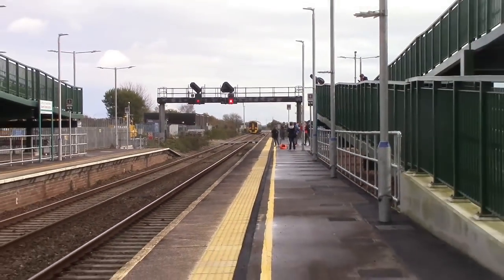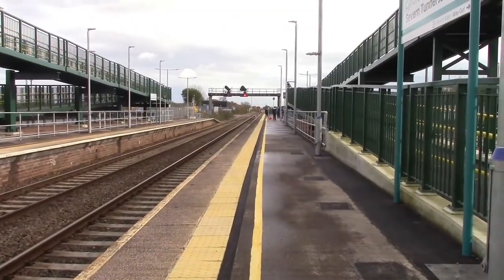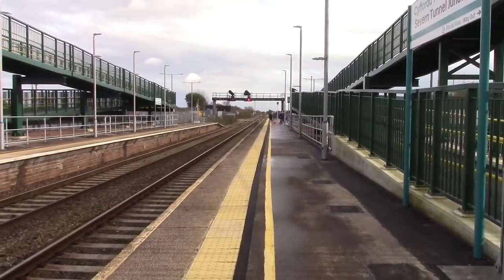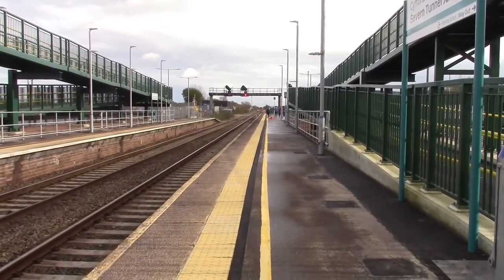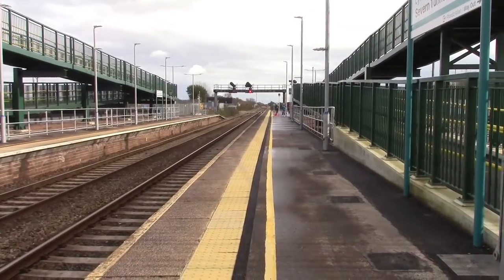Next stop for that one will be Filton Abbey Wood. The service is probably going to get held at Bristol Temple Meads due to a points failure in between Westbury and Bath Spa. So yeah, not very good at the moment around the Bristol area once again, or around that sort of catchment area.